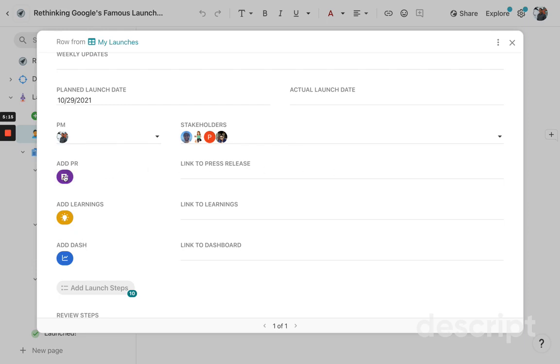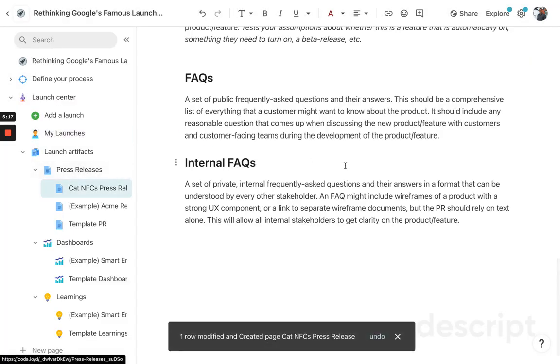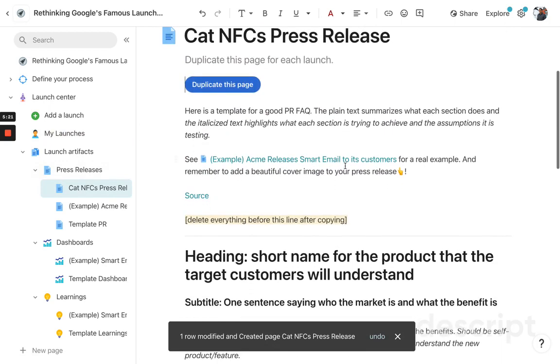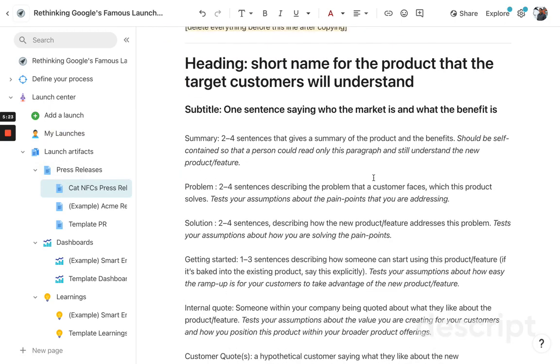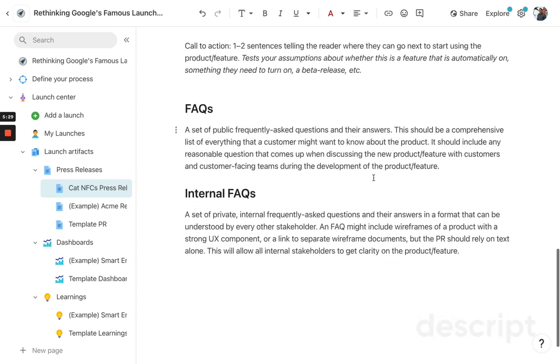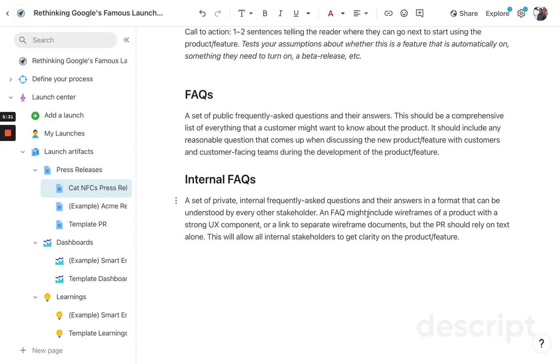So if I was to add that PR here, I could click on that, and it would create a new template for me. If I scroll up, it's a press release. The basic idea is, what's this product all about? How can I describe it? What does it solve for? What are the FAQs externally and internally?